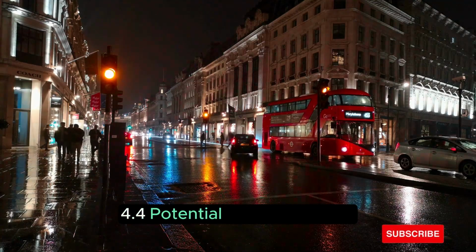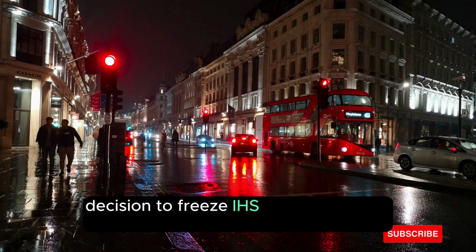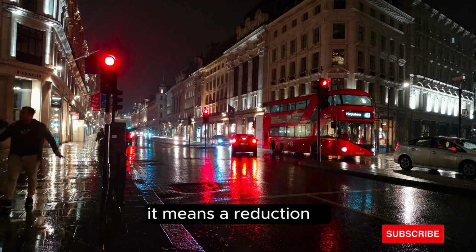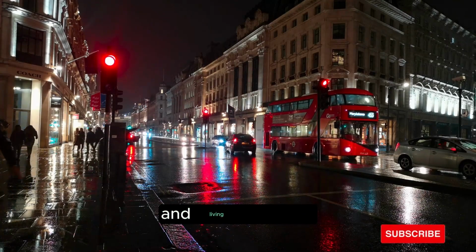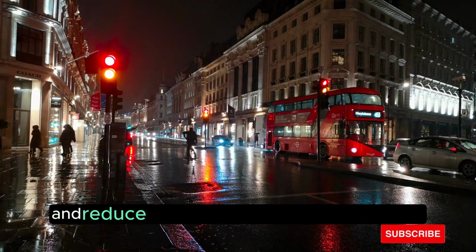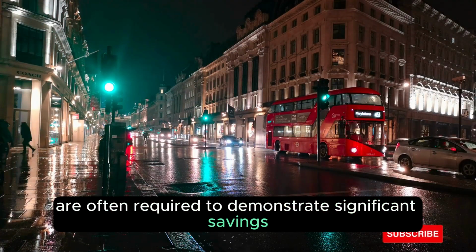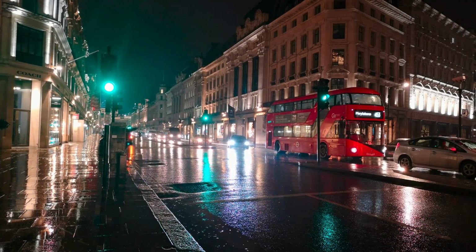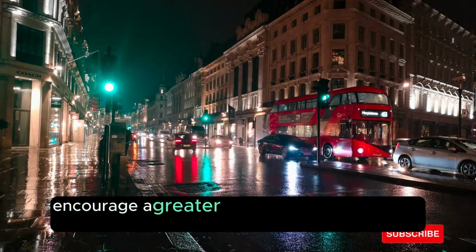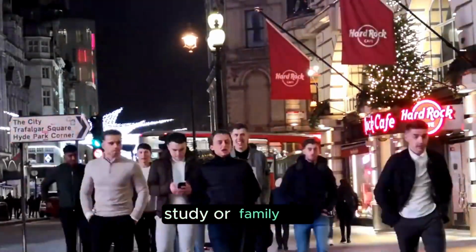4.4. Potential financial impact. The financial impact of the decision to freeze IHS fee increases is multifaceted. For immigrants, it means a reduction in the overall cost of obtaining a visa and living in the UK. This could result in increased disposable income and reduced financial stress for immigrants, who are often required to demonstrate significant savings or income to meet visa requirements. Moreover, the freeze on IHS fee increases may encourage a greater number of immigrants to choose the UK as a destination for work, study, or family life.